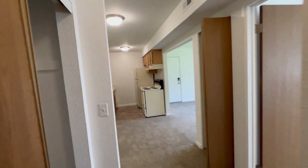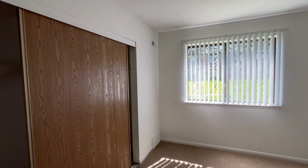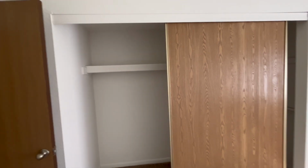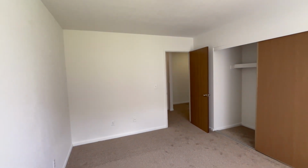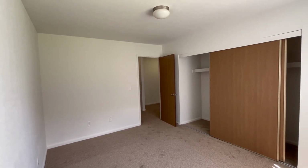Heading into the bedroom, we have a large window to allow for lots of natural light to come in. There is also a storage closet with a shelf up top. I'm going to back up into the corner so that you can see the full size of the room. I want to point out that our bedrooms can comfortably fit king size mattresses, as well as most bedroom sets.